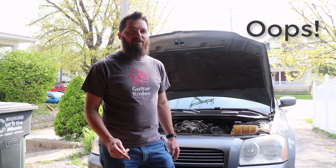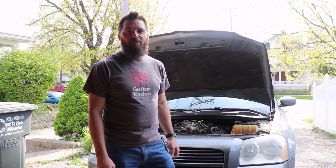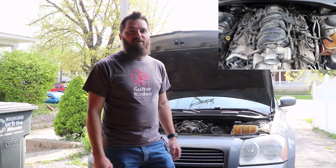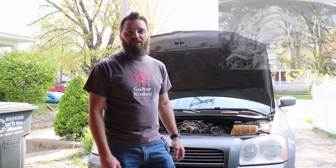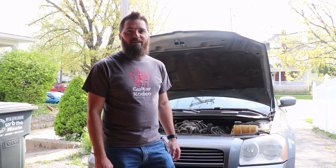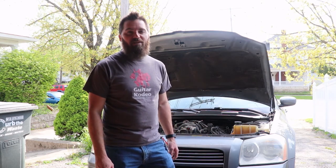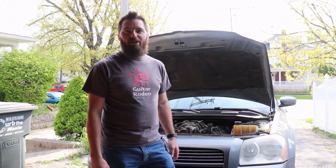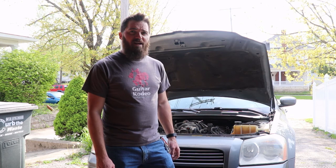I'm going to put shorty wires on it. The 2005 Hemi engines had this rat's nest of spark plug wires, so there's another wire set you can get that will shorten those up and clean that up a little bit. I don't think there's any performance gain. In fact, it might actually be marginally less, but we're going to try it, see how it handles.